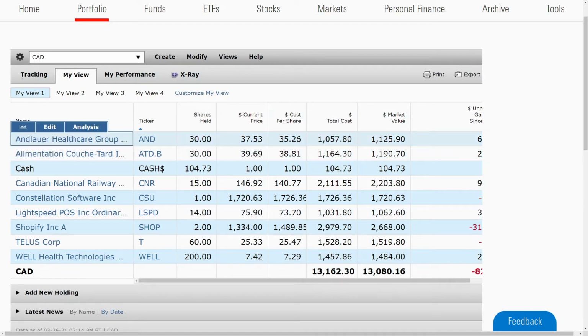We've got Andlauer Healthcare and Alimentation Couche-Tard. Both of those are in the positive as of right now. New technology companies that we got into, Constellation Software. So that's around flat, a little bit on the negative. And then Lightspeed has actually been resold and purchased due to tax optimization.